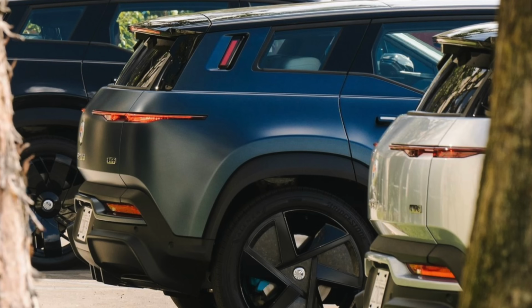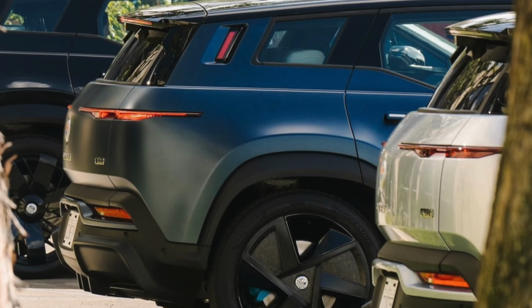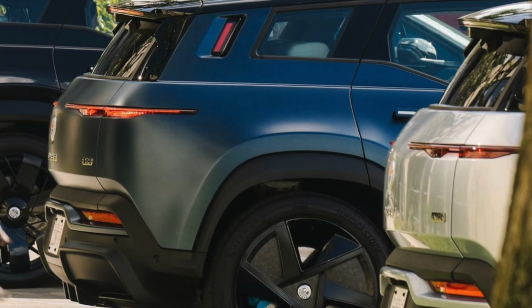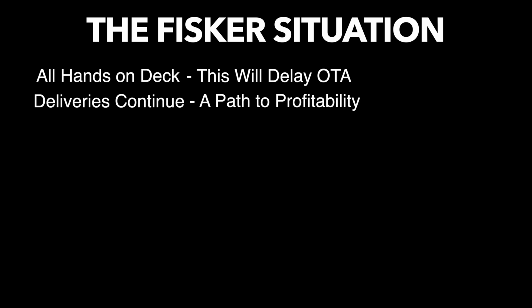A lot of people have been asking about my sentiment of the Ocean after driving and learning about the interface and knowing about the problems and the benefits and everything else. So let's just walk through the Fisker situation. It is all hands on deck. That means your software development is going to be delayed because people like Kevin are out delivering Oceans, but Fisker is delivering Oceans, which means that's a path to profitability, and a profitable company is tough to bankrupt.